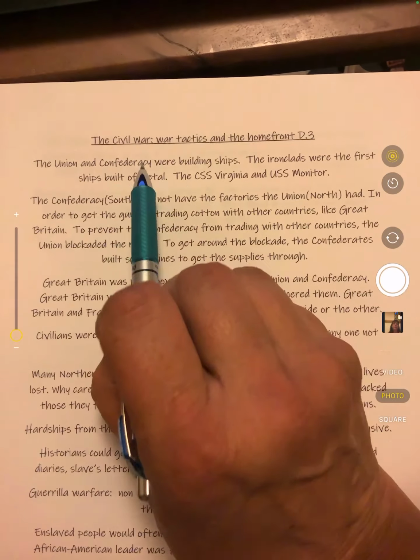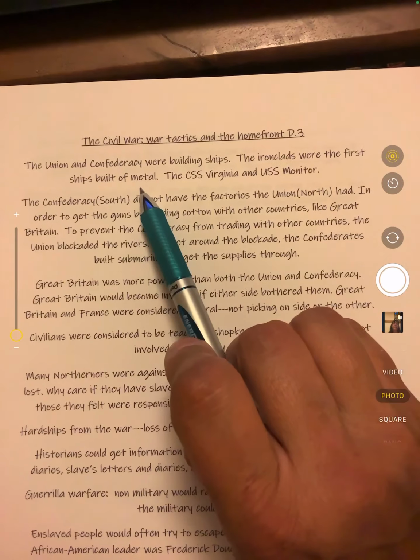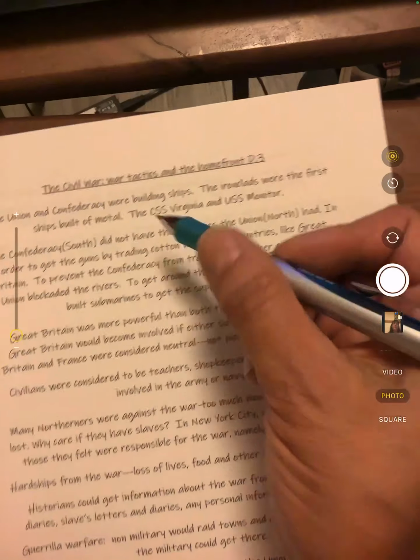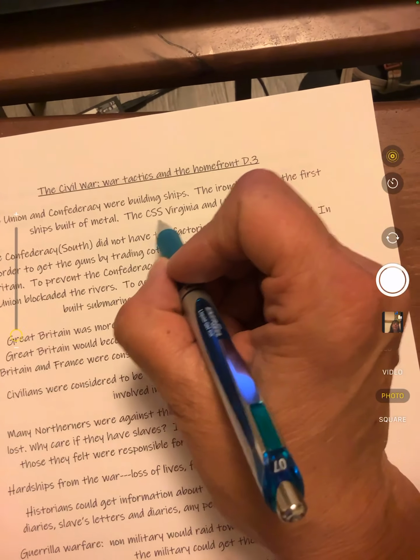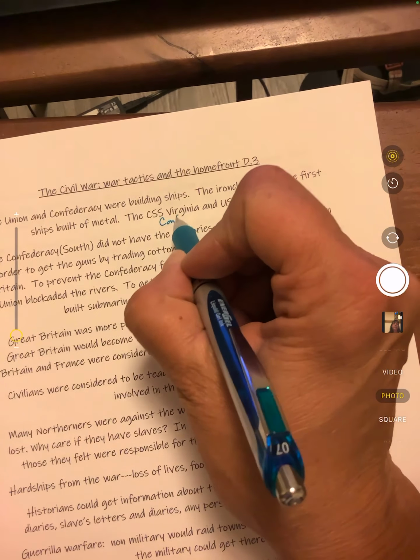The Union and Confederacy were building ships. The ironclads were the first ships built of metal. The CSS Virginia and the USS Monitor. This one would be the Confederate one, or the South. And this would be the Union's, or the North, okay? So the Union is the North, the Confederacy is the South.